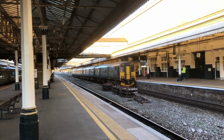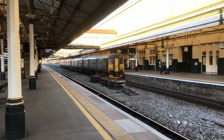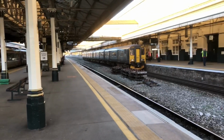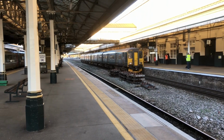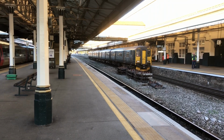I'm at Exeter St David's for another train session on this Thursday afternoon. As you can see in front of me, we've got a Great Western Railway service to Exmouth. This is trying to go off to get to St David's, the 216. I can't remember the number at the back now. I think it was 248, but I'm not entirely sure.